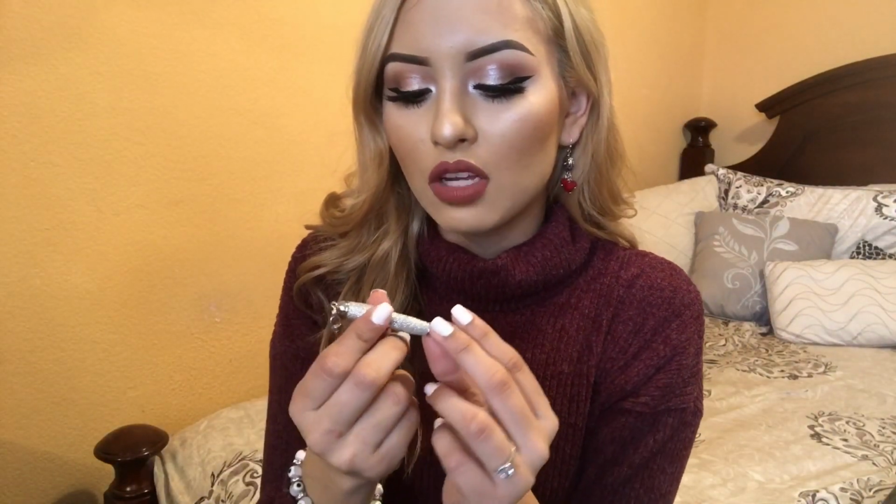I try not to use this because it's just so bomb, but I looked them up on Amazon so I could buy an extra, because I only bought one at Hobby Lobby, and apparently they're not in stock anymore. So I looked them up on Amazon, and they were like 20 something dollars.